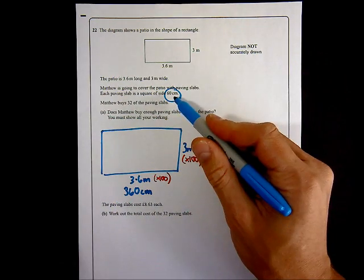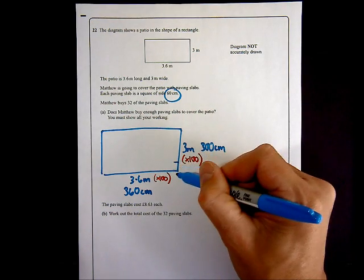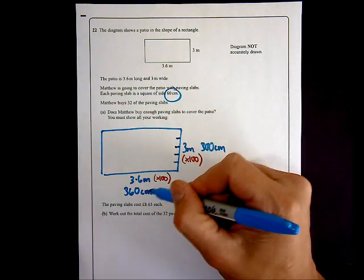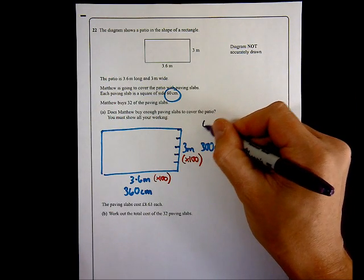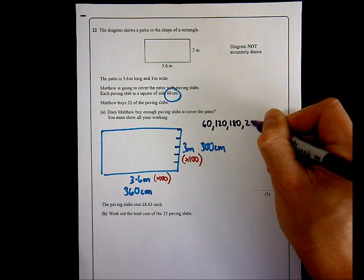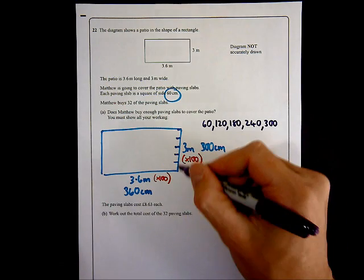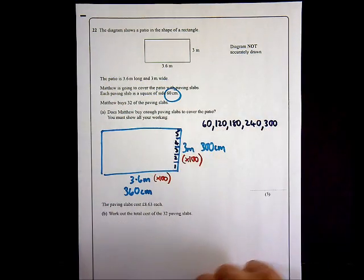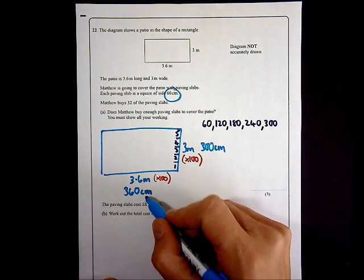So 60 centimeters going up to 300. Well, after 1, it will be 60, then 120, then 180, then 240, and then I would have 300. So what I've done there is I've done the 60 times table. So 60, 120, 180, 240, and then 300. So I'm going to fit 5 slabs, 1, 2, 3, 4, 5 slabs going up. Now, by the same logic, I'm going to try and see how many slabs I can fit along, given that I know that it's 360 across.